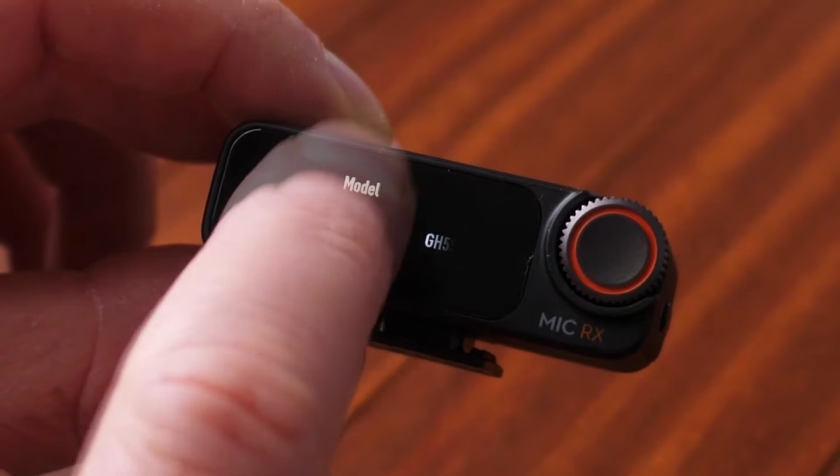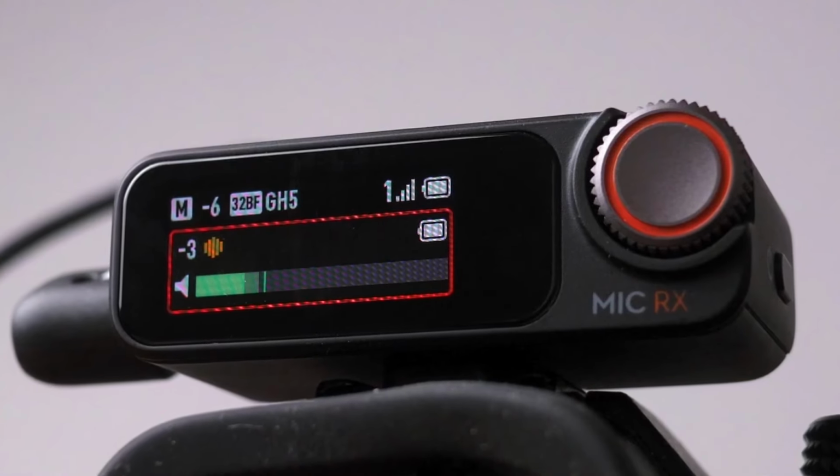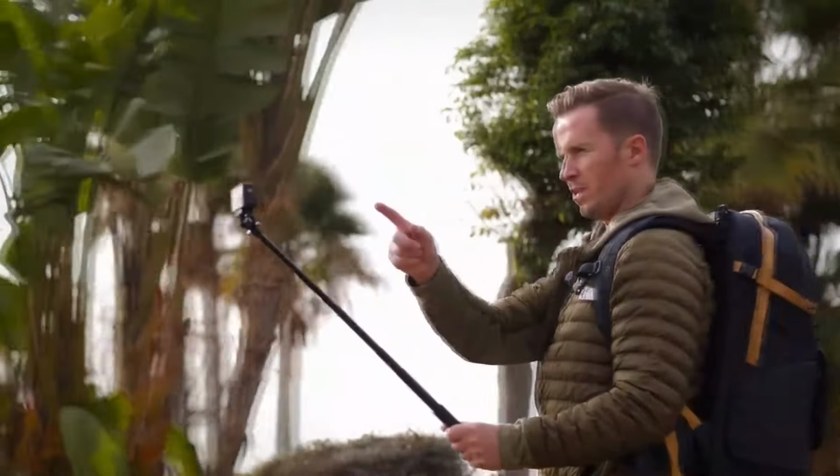The mic system offers 32-bit float internal recording, 8 GB internal storage, and a recording range of up to 820 feet. With up to 18 hours of recording time, it ensures superior audio quality for content creation.